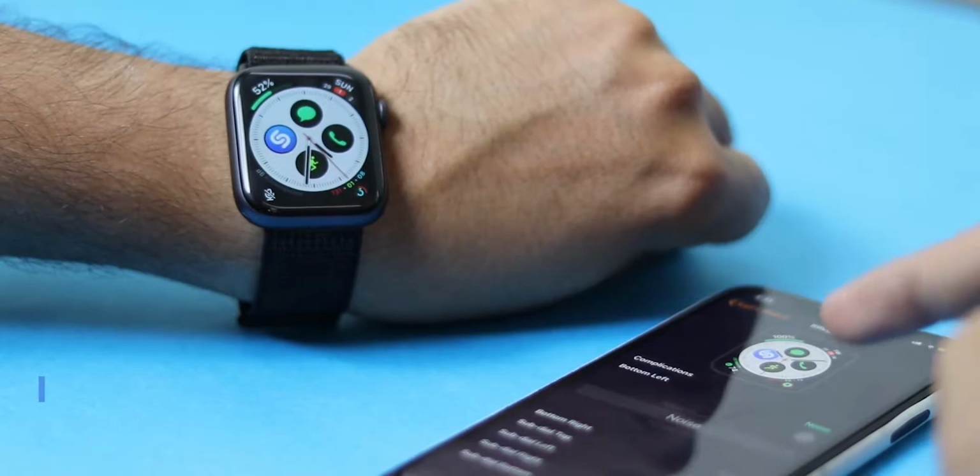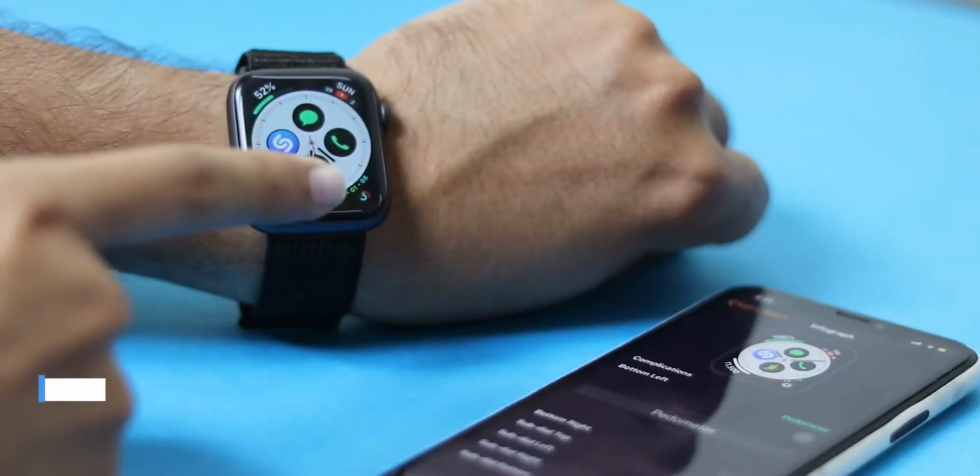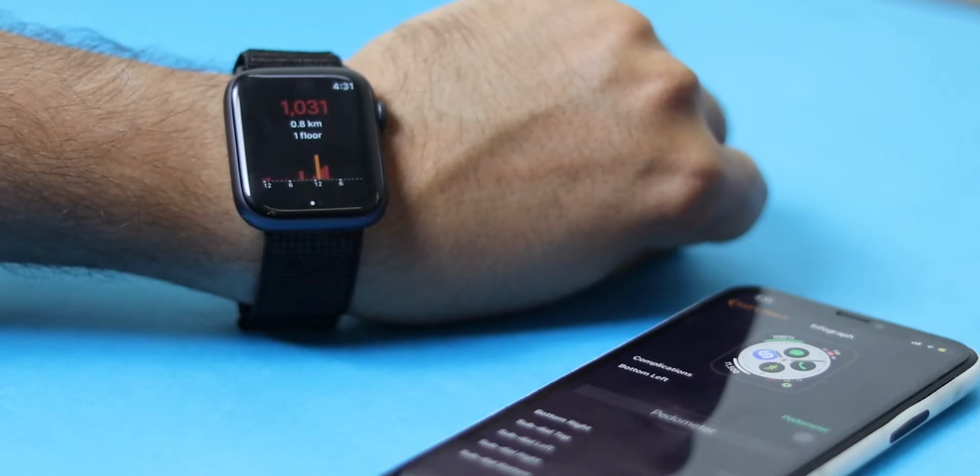A lot of you guys know that you cannot see your steps directly on the watch face. So you can download a third-party app like Pedometer++ and set it as a complication on your watch face. And then easily you can see your steps throughout the day, which is a really handy feature. It does take time to update. Or if you want an updated list of steps, you can just click on the app and it will show you the updated steps.